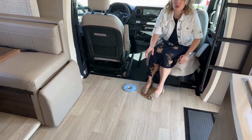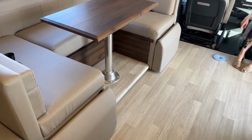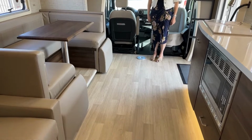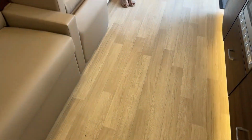There's one here and there's one in front of that sofa. This comes with another table that you just stick a pole in that hole, and then you set the tabletop right on top of that. It's super easy, but it just gives you another place to put your drinks or eat dinner if you want to.